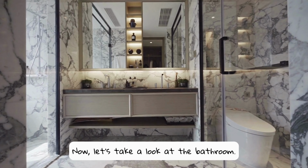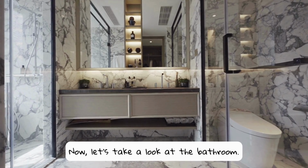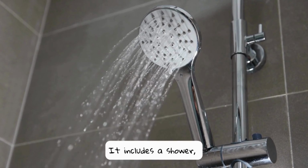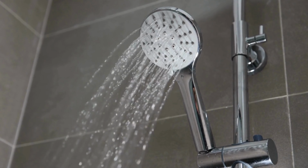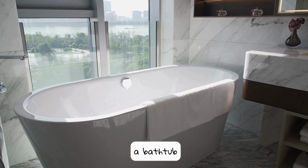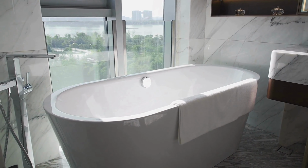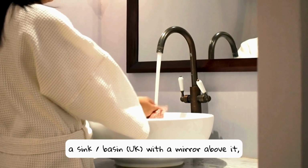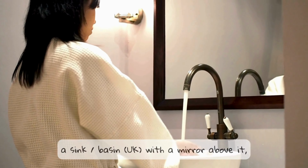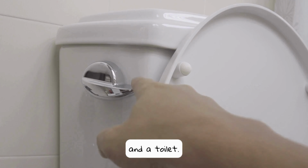Now let's take a look at the bathroom. It includes a shower, a bathtub, a sink with a mirror above it, and a toilet.